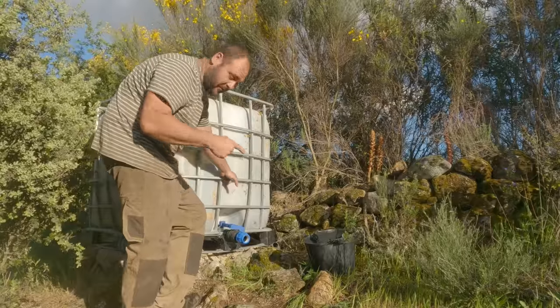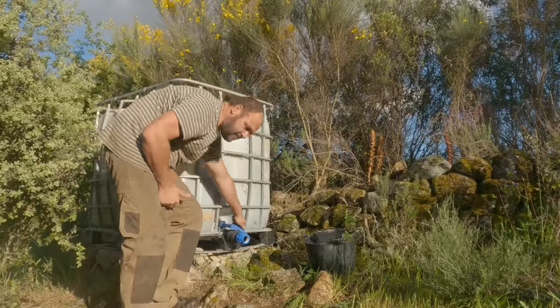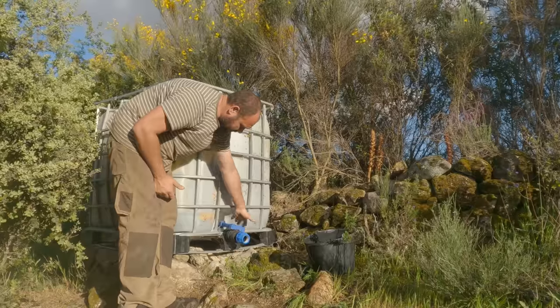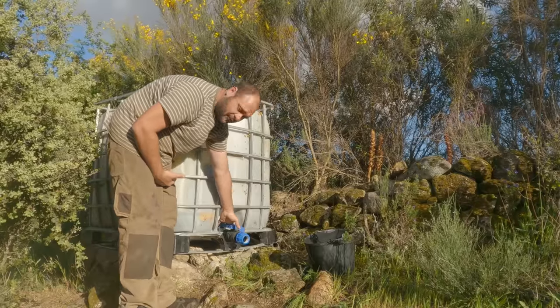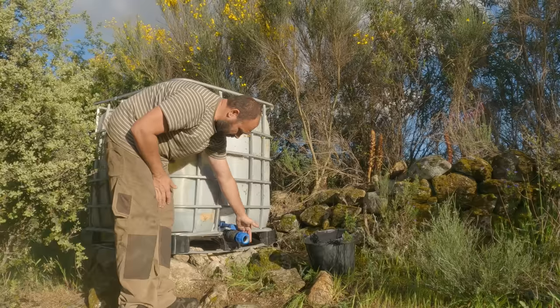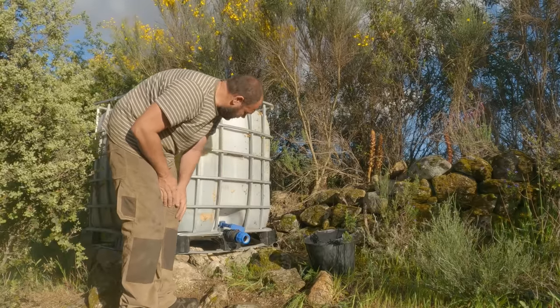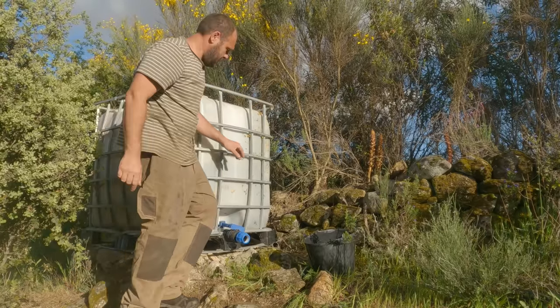One good tip we got when we first bought this 5 years ago was when I went to buy it, the guy told me buy another tap for it, so you don't touch the one on the IBC itself, because once that goes, it's ruined. So we put one on and we just use that. We never open or close the other one. Good tip.